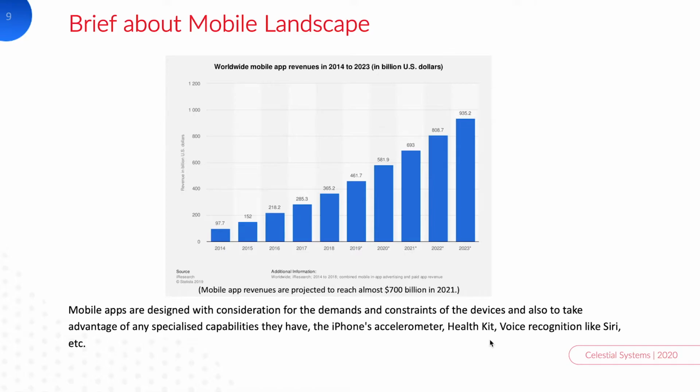Before we jump in a little bit further, I do want to give a slight brief of the mobile landscape. I think with COVID-19 and the way our working behavior has completely changed, mobile is going to be very, very important as we move forward. And as you can see by this graph here, by 2023, you're looking at about 935 billion US dollars of revenue just generated from mobile applications. And this is not really a linear growth. This is more of an exponential growth, right?